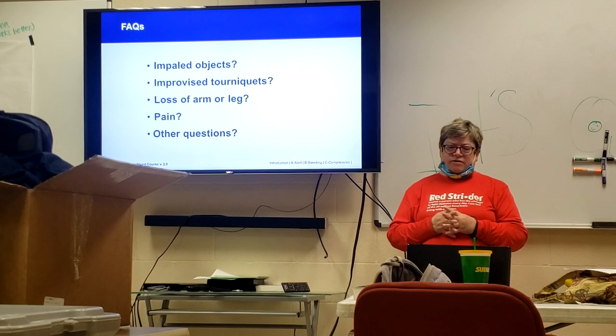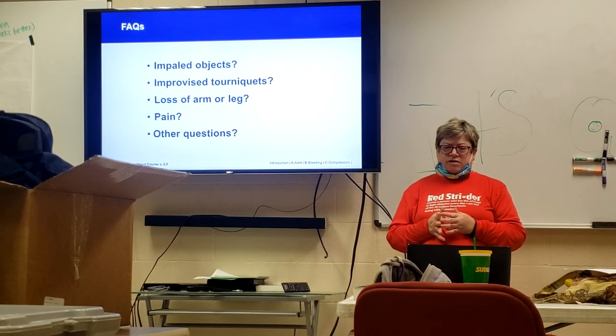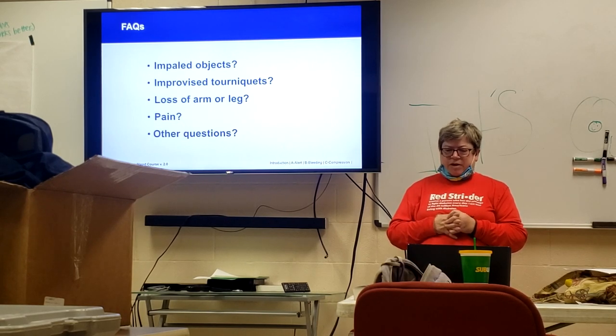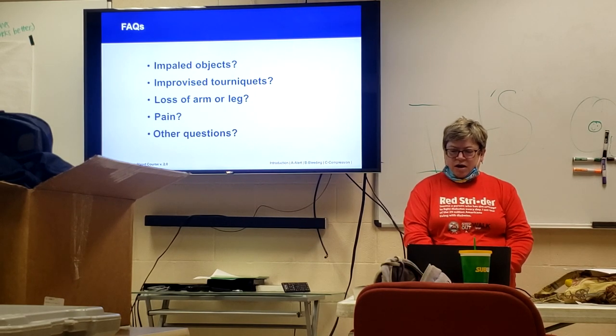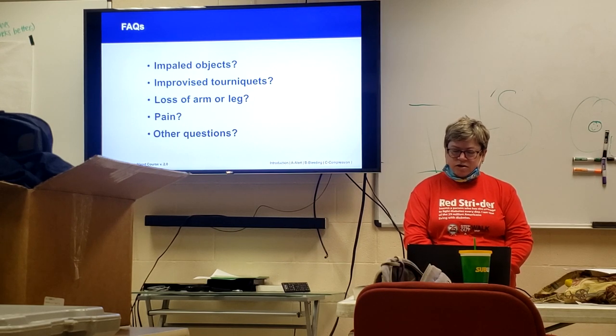Loss of arm or leg is referring to the fear that the tourniquet could result in the victim losing their arm or leg. If the immediate responder places a tourniquet on the victim, reassure them that placing a tourniquet will save their life and far outweighs the loss of an extremity. Which is true. A life is more important than your extremity.